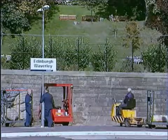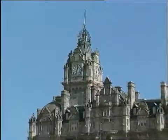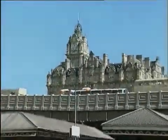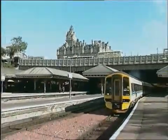Waverley lies in a hollow in the very heart of the city. Towering above it is the palatial North British Hotel, completed in 1902 in typically florid Edwardian French Renaissance style. It's become one of the most familiar landmarks of the city.